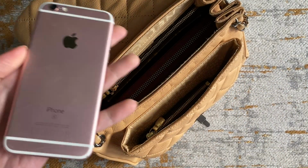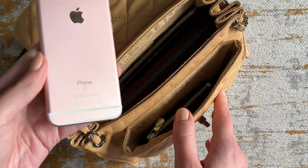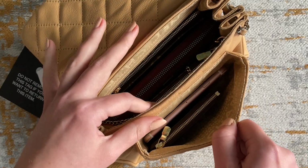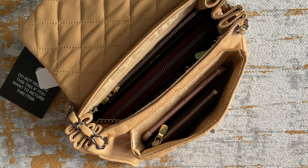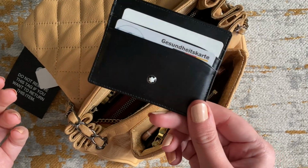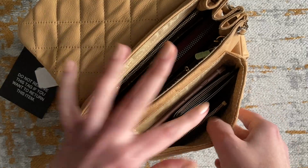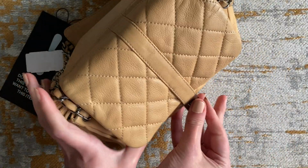Of course, I would need a phone on the daily. I still have a very old iPhone S. It does fit here in the front compartment and a bigger phone would fit without any problems at all as well. If I take such a huge wallet, I wouldn't need a card holder, but let's try it anyway. I put 6 cards into this Mont Blanc one and without any problem we can put it into this front flap and the bag still closes.